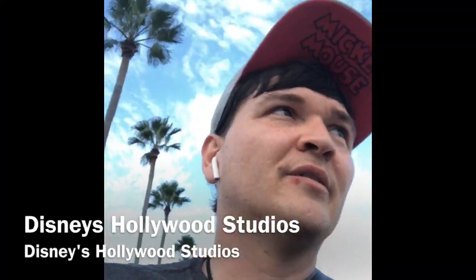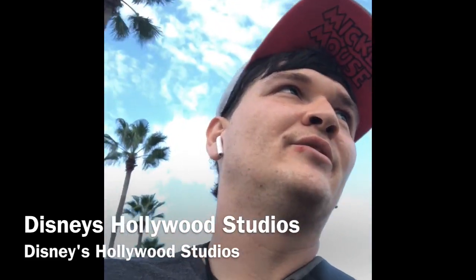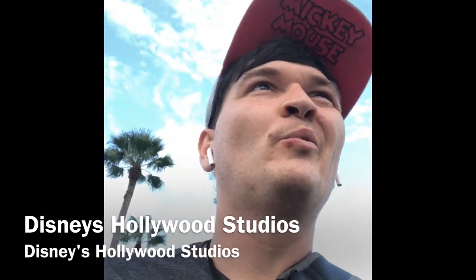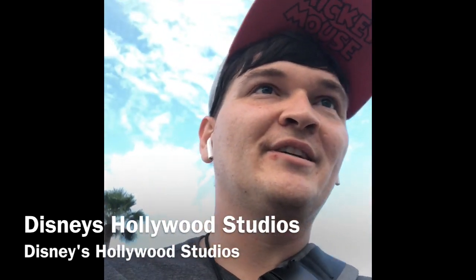Alright, so we're over at Studios now. We're gonna go in here and do some playing over in Toy Story Land, mostly because I hadn't been over here since it opened. I was over here for the cast preview and that was it. And now you can actually see what it looks like if you've not ever been.